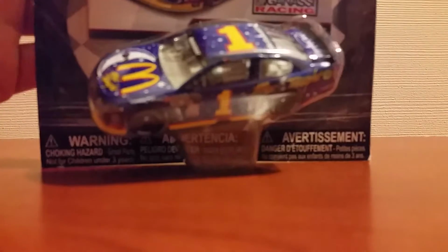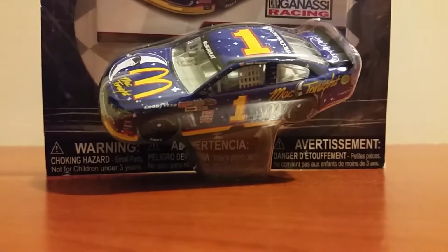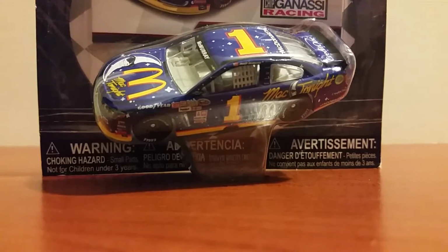This one is one of my favorites. Jamie McMurray's Mac Tonight Chip Ganassi Chevrolet. Another great Darlington Throwback paint scheme this past year in 2016. As soon as I saw this one was going to be in the lineup for NASCAR Authentics in Wave 10, I knew I had to get it.